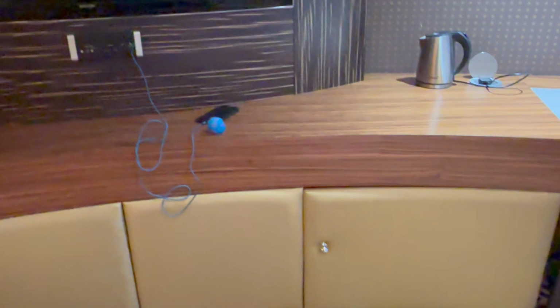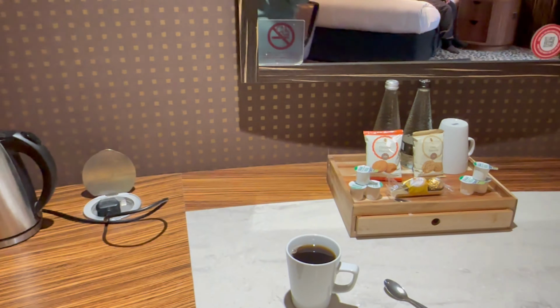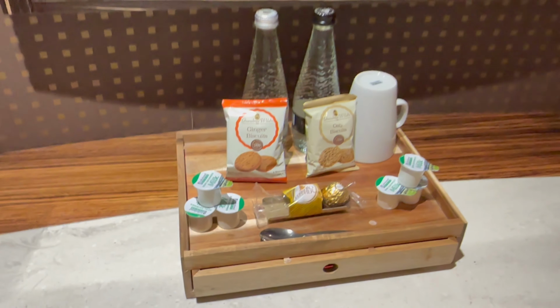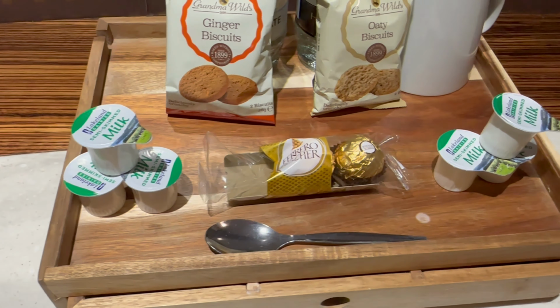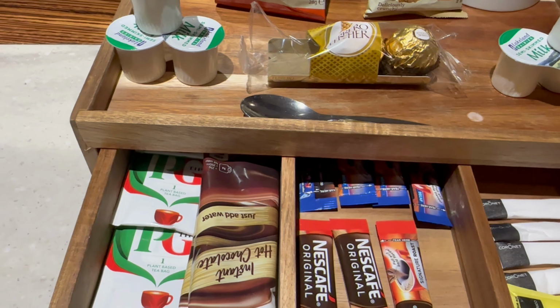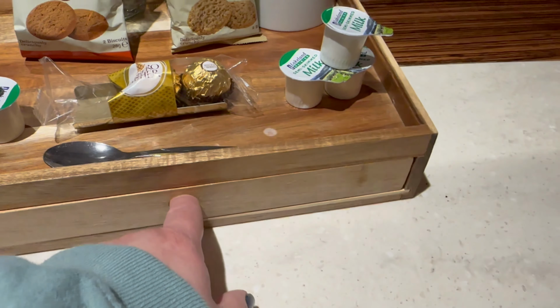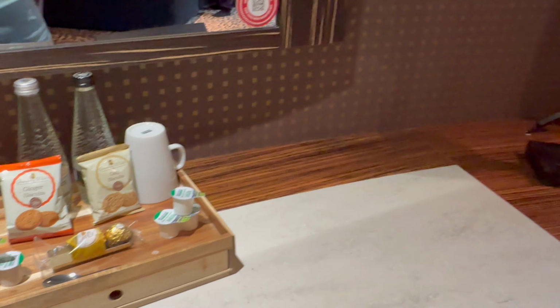A lovely big telly. Lots of storage areas, got cupboards. Do you have tea, coffee making facilities? I've already helped myself to a Ferrero Rocher. Coffee, decaf in there as well, some hot chocolate. Tea. Little mirror and desk area.